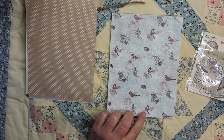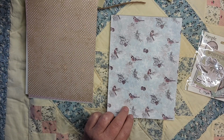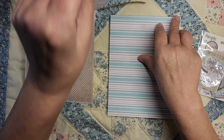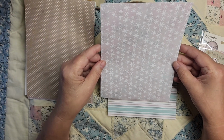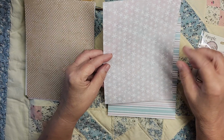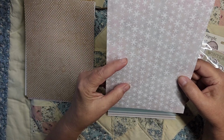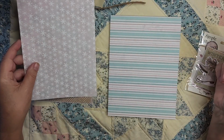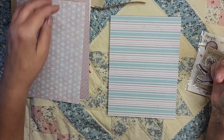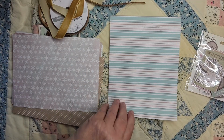I love little birds. I'm going to say that's a sparrow, and I love sparrows. I know a lot of people think that they're a pest, but they're busy, cute little peeps. Snowflakes. Oh, there's even some you can barely see in the background. Oh, it's just so pretty. Don't do this. Stuff's starting to slide off my desk.